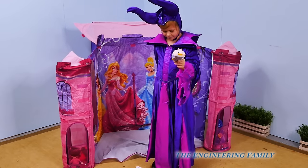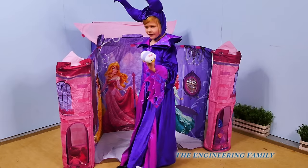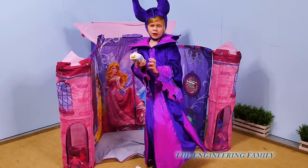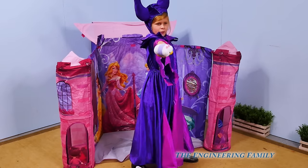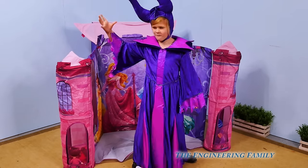Alright, so you found a Tsum-Tsum. Hey, who is that? Is that Daisy Duck? Daisy Duck. She's the most powerful! Turn to Daisy Duck! Quack, quack! Can I see Daisy Duck? Look, people at home.